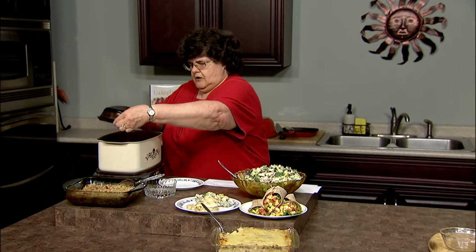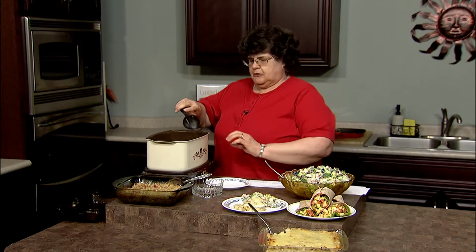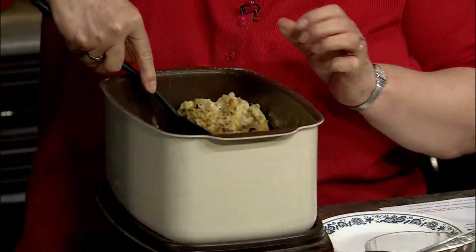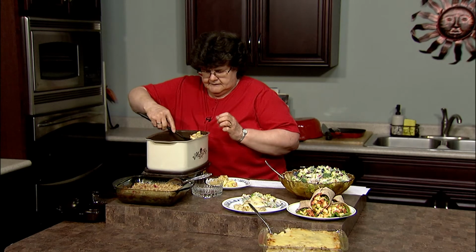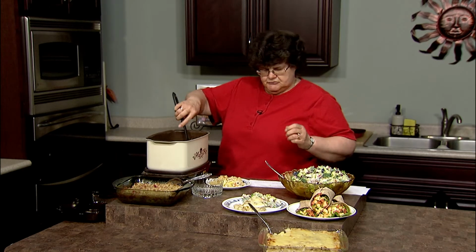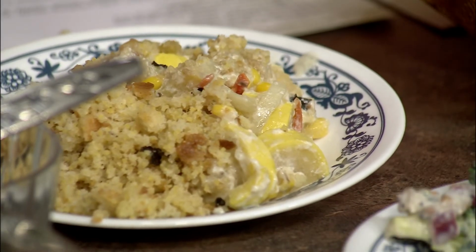Now, I have in my crock pot, see if I can get this up out of there, it's called Slow Cooker Squash and Cornbread Casserole. And I made this special because Lynn likes cornbread. So I hope he likes summer squash too. There's a can of cream of mushroom soup, some carrots and corn, and then you've mixed the yellow squash in with it, and then you just put the whole thing into your slow cooker and let it cook for 5 hours, and you've got a nice side dish, main dish, whatever you want.